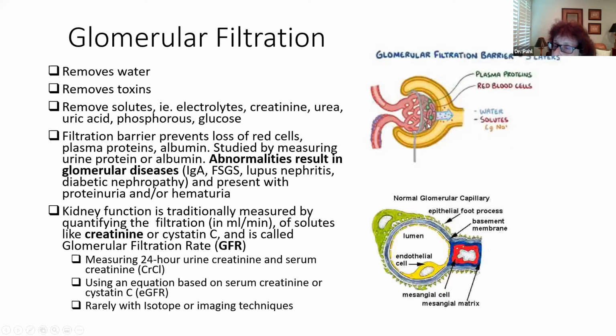So the functioning part, this glomerulus, I show you in this kind of microscopic view in this cartoon, is basically this tuft of a blood vessel that has a barrier, a filtration barrier, okay? And because a little pressure is exerted through there, you get rid of water. It gets rid of toxins that are small enough to pass through that barrier. And it gets rid of other things like sodium, potassium. These are electrolytes. It gets rid of substances that come from other parts of the body: creatinine that comes from muscle, urea that comes from protein, and breakup of protein products like uric acid, phosphorus, glucose. All those things come out of there.